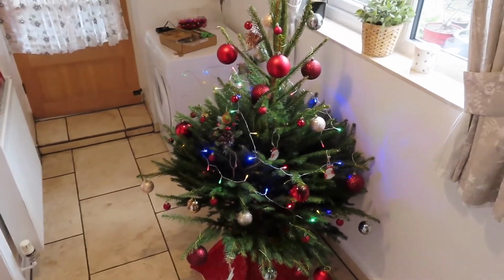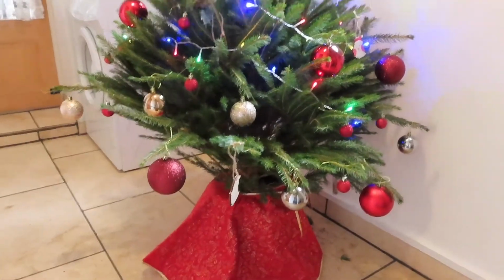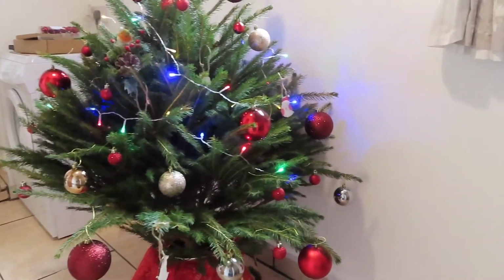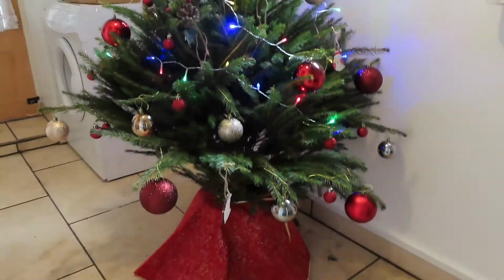So this is the end result. Obviously, like I said at the start, there's not that many lights, but I might pop to The Range and get some more. They were only like under £2, I think, for a pack. But I like the way it's turned out, actually. It probably doesn't look that great on camera, but it's really nice.